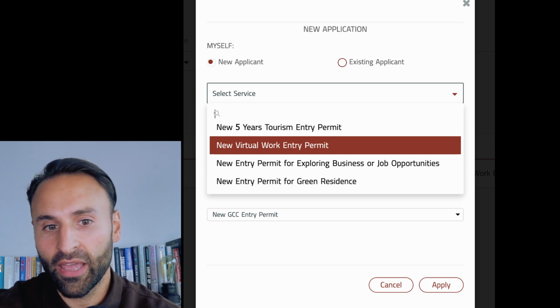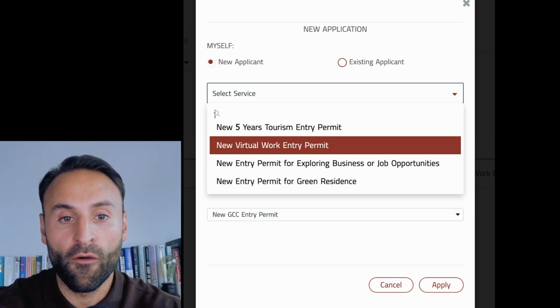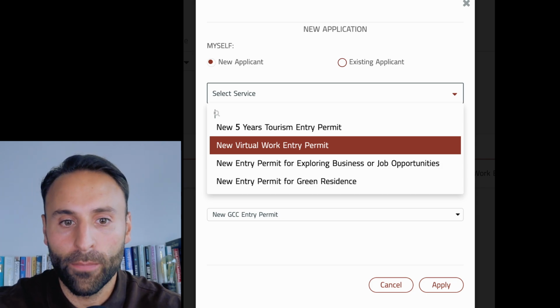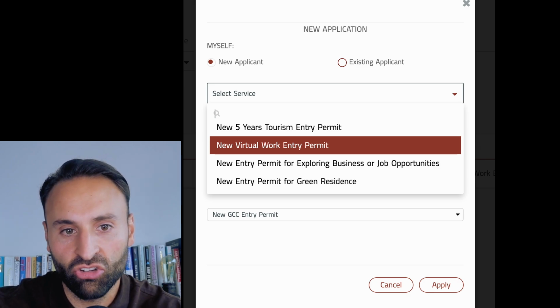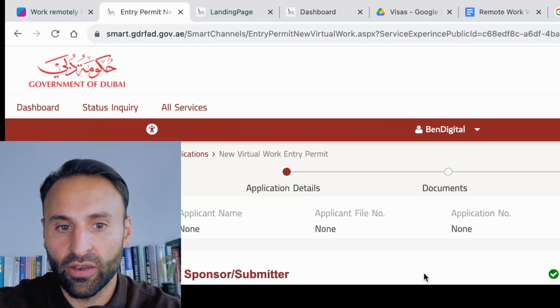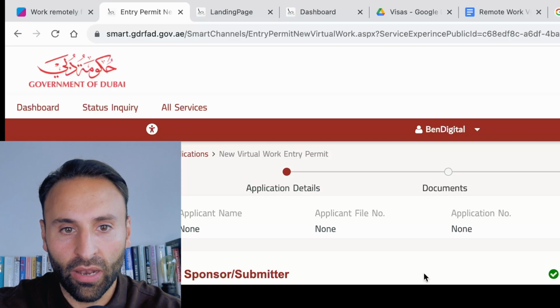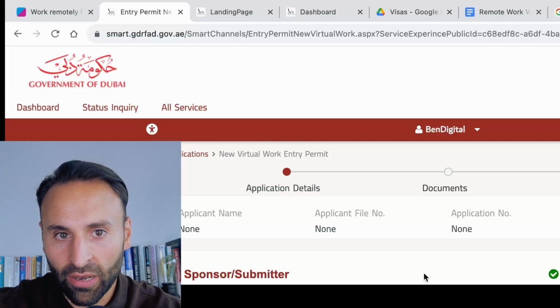Well, I do anyway. The official name for this visa is the virtual work entry permit, just so everyone's on the same page. You click new application. You can also select something similar if you've got dependents, if you've got family, and then you click apply.